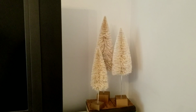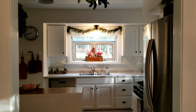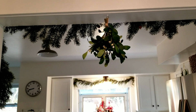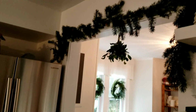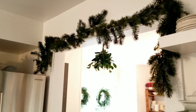So now we're gonna go and check out the kitchen. All right, and welcome to the Christmas kitchen. Coming in here, I have a little bit of mistletoe hung, and this is a Hearth and Hand one. And I'm gonna do a quick turnaround. I just hung some garland above that door because I had an extra one and I didn't want to just put it away.